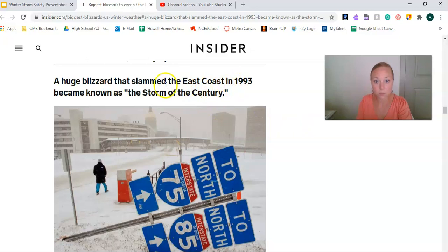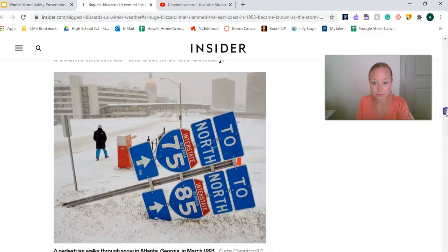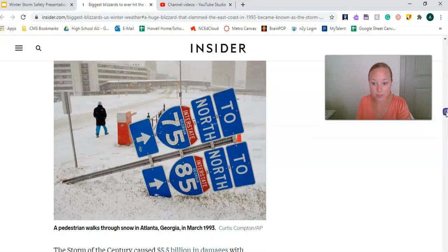Okay, here's a huge blizzard that slammed the East Coast in 1993. It's now known as the storm of the century. Wow. So this picture was taken in Atlanta, Georgia.